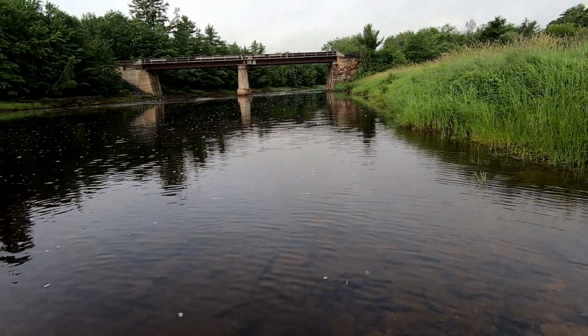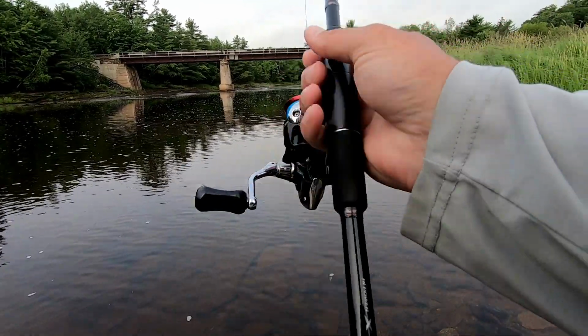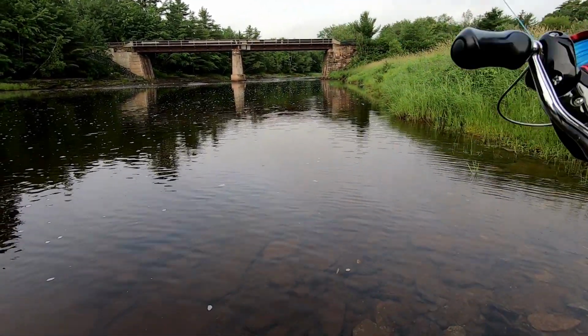My goal still is to get to that big rock down there. I'll have to see if I can get down there.